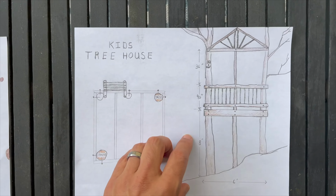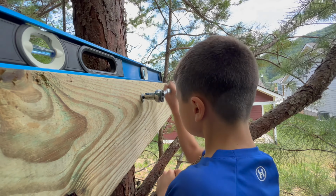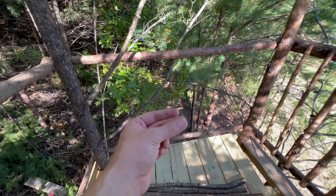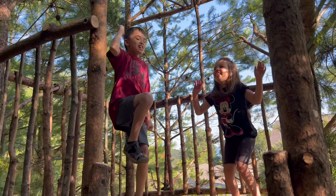Here is where we decided to take a little break from the gardening and we ended up designing and building a small treehouse. The kids loved building this treehouse as they got to chip in and be part of the design phase and construction phase. They were happy with what we built.